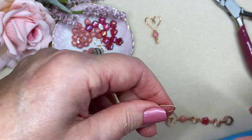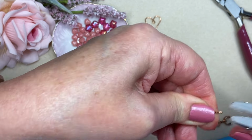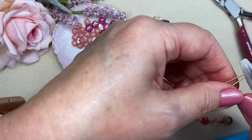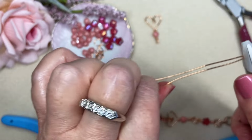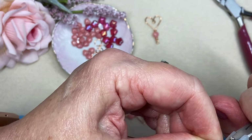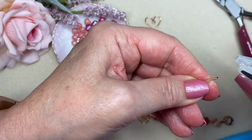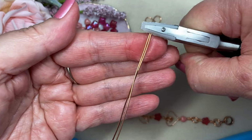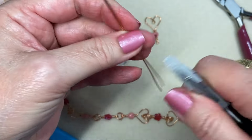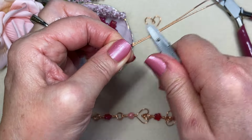I am going to hammer this to match my hearts, but I don't want to mar my wire because this will be my finished piece, my finished hook on my bracelet. So I don't want to damage this wire. So make use of those nylon jaw pliers. And this is the tip of my hook, so I want to make it as pretty as I can. Make those two wires now kind of lay right beside each other. Maybe switch sides and use my nylon jaw pliers in this direction as well.